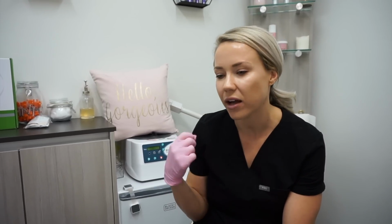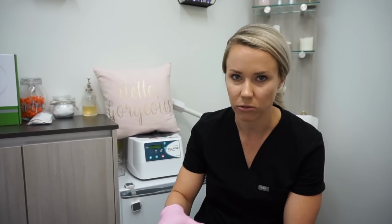Okay, and do I peel it myself, or do I just let it all fall off on its own? You have to let it all fall off. You cannot touch it at all. If you pull back on any of the skin, you can actually scar your skin because you can pull back more layers of skin than are actually ready to come off. So I just want you to let it do it.